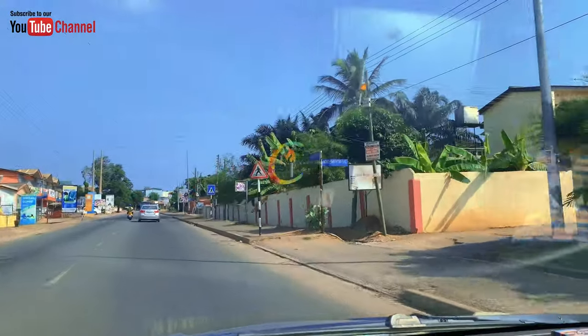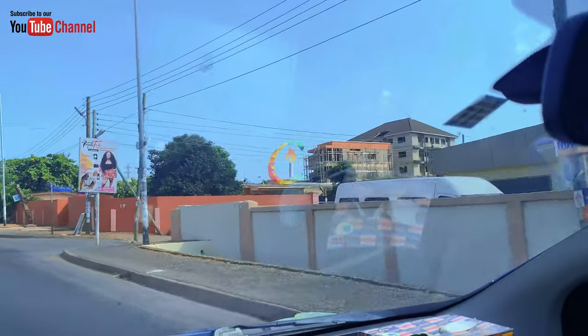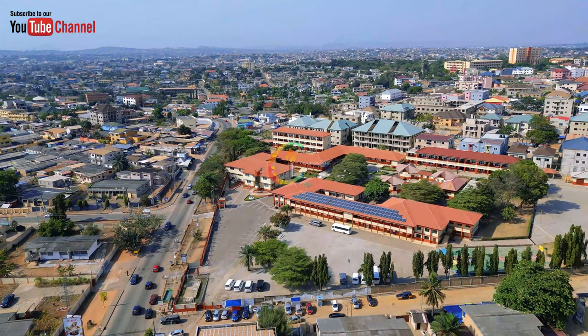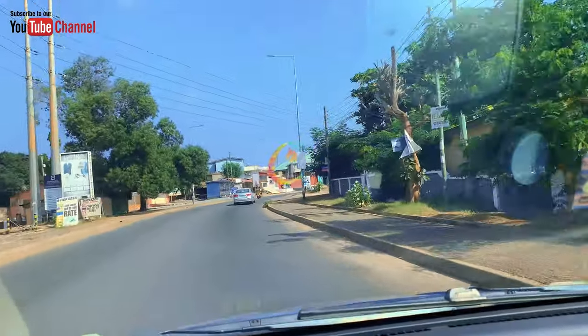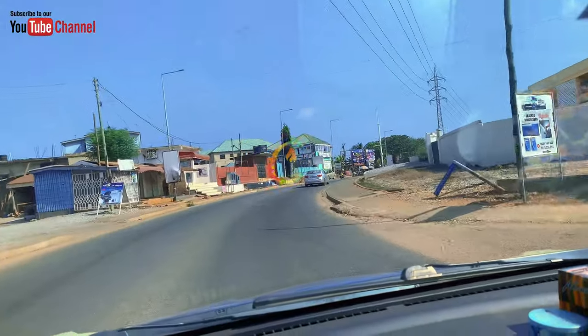Today, Dansoman is a bustling community with a variety of shops, restaurants, and other businesses. Dansoman has also become a home to several schools, including the Martin de Porres, which is one of the most popular schools in the area. Rana will give us a short history of the Martin de Porres School.